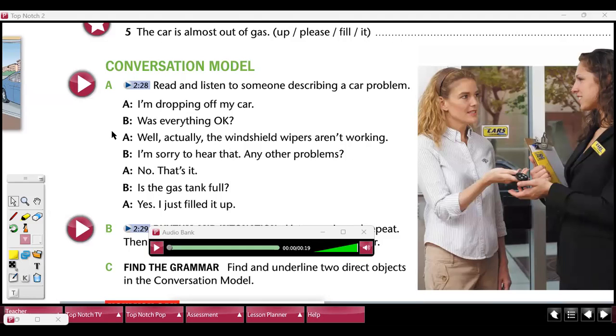I'm dropping off my car. Was everything okay? Well, actually, the windshield wipers aren't working. I'm sorry to hear that. Any other problem? No, that's it. Is the gas tank full? Yes, I just filled it up.